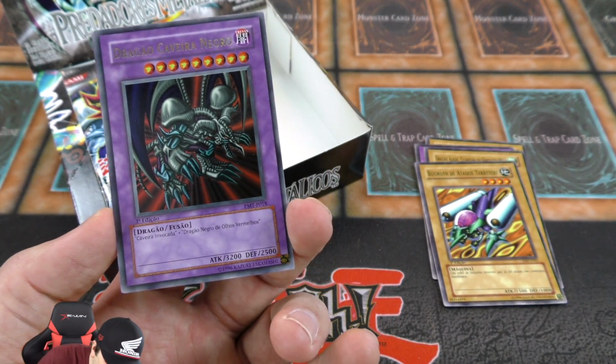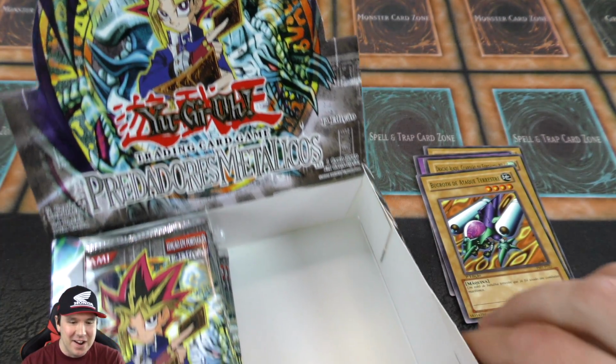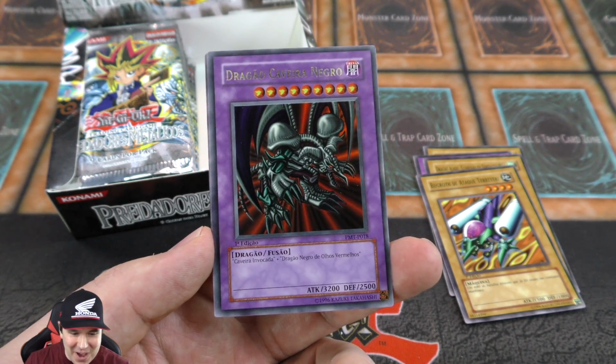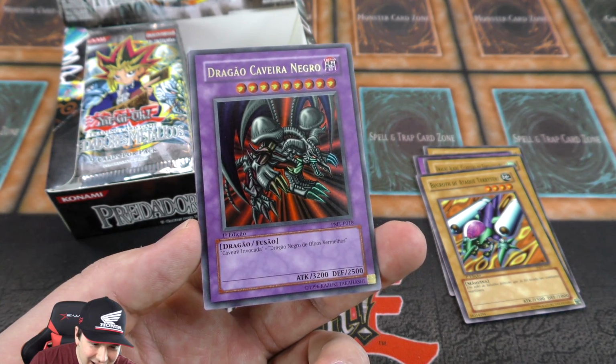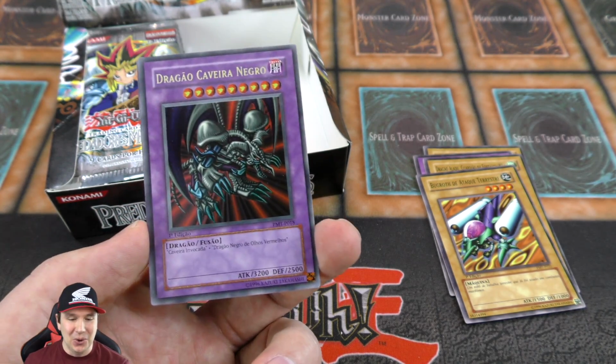Oh, sick. Black Skull Dragon. We ended up pulling the cover card off the booster box. Wow, that is incredible. How awesome is that? Oh, that's so cool.